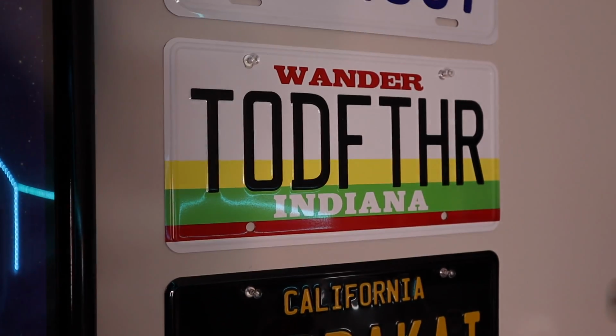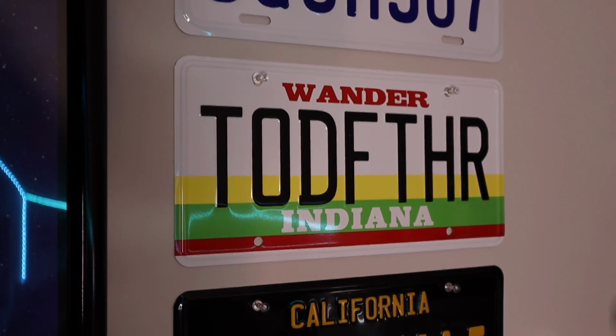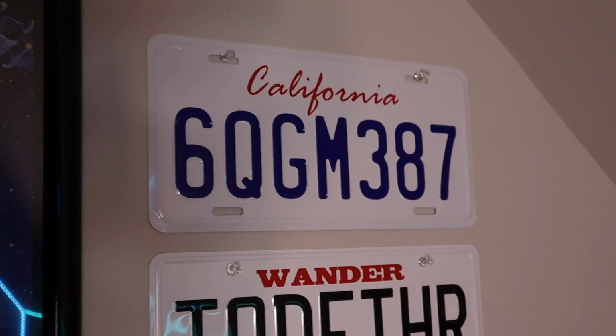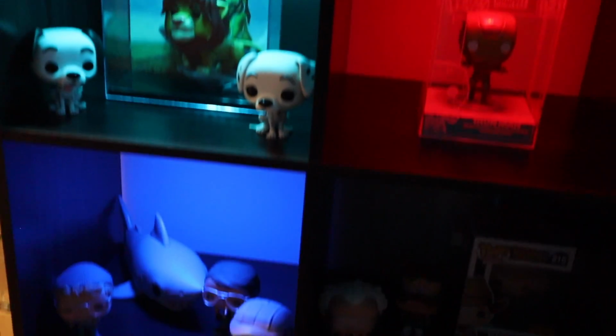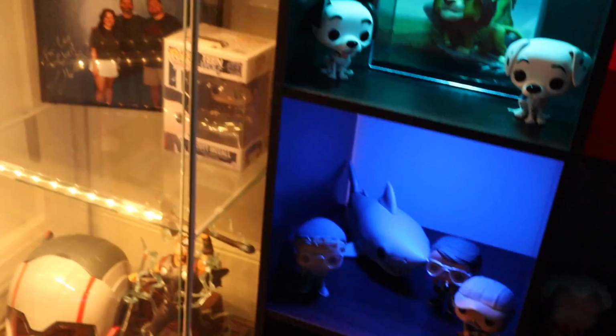Then we've got Todd Father from Season 3 of Stranger Things. Screw Todd, Steve's her daddy now. And up top, we've got Styles' Jeep license plate from Teen Wolf. And this is what this shelf looks like with the overhead lights off. The glow from atop just really illuminates these shelves. And again, I'm a big fan of ambiance lighting. I need to get even more for this room.